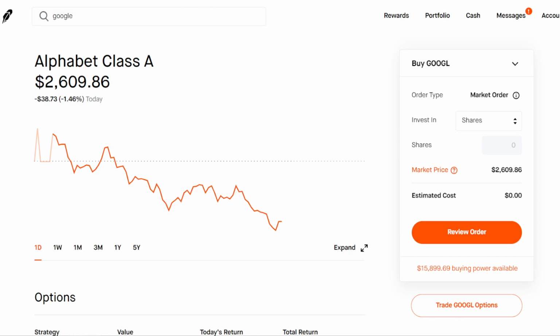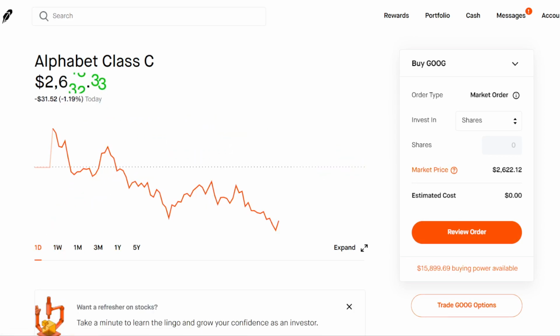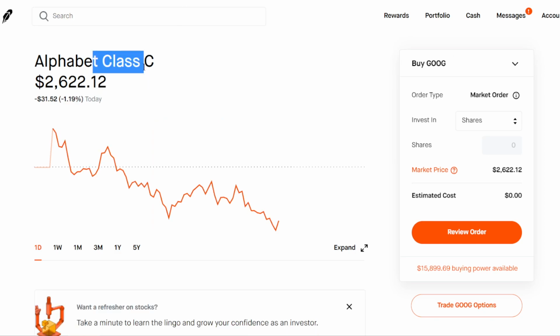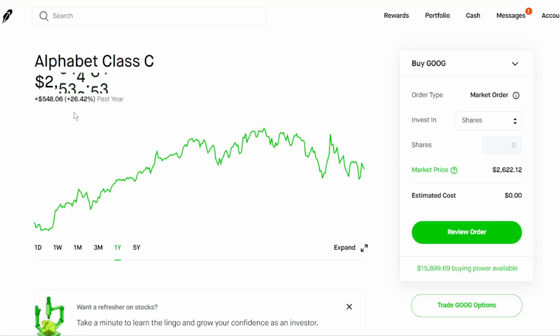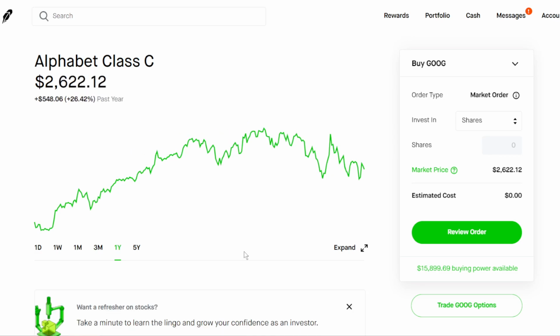And also, Google has two stocks. They have GOOGL as well as GOOG. And the difference is GOOGL, Class A, gives you voting rights, and then Class C has no voting rights involved. It really doesn't matter. As we can see, in the past year, it's up 26.42%, and this one's up 26.77% the past year. So it's really the same. The stock price is really the same. I would probably go with GOOG Class C because I don't really care about voting rights.